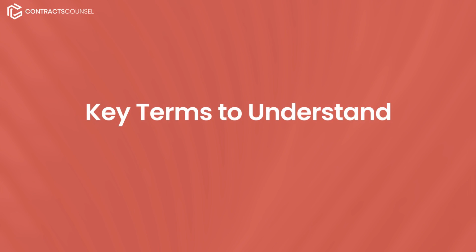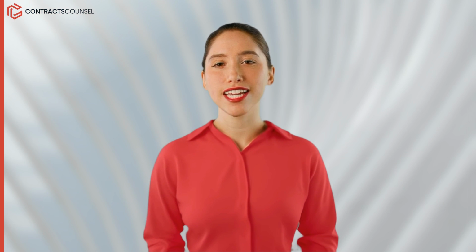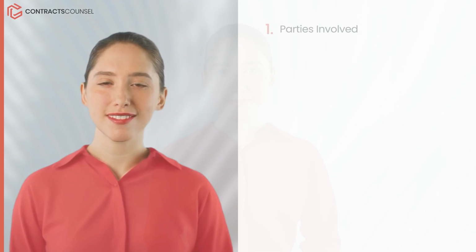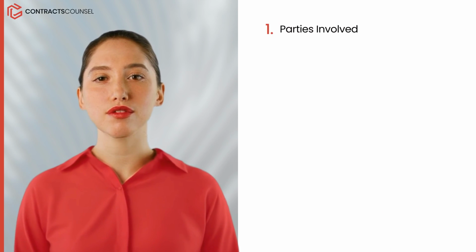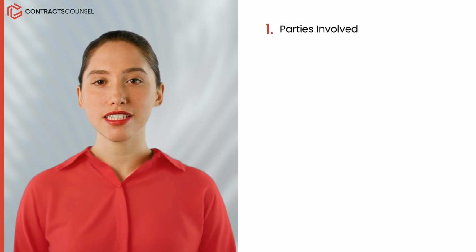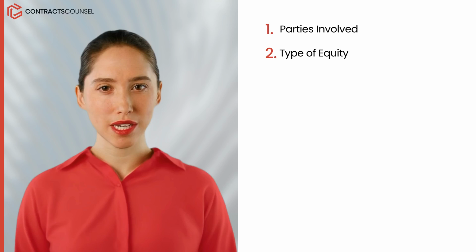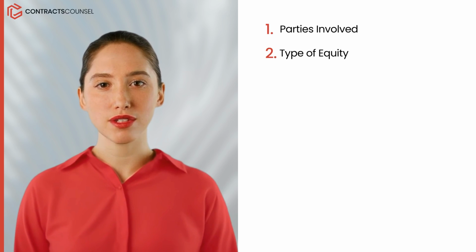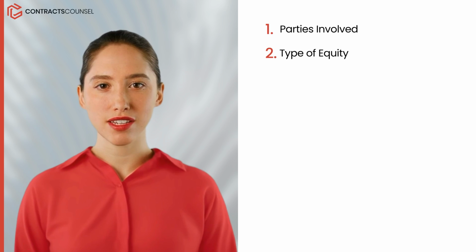Key terms to understand. Equity grant agreements contain many important terms that you should understand. Here are some key terms to look for. 1. Parties involved. Ensure that the names and details of both the grantor and recipient are correctly stated. Make sure the full legal names of the entities or individuals are used. 2. Type of equity. Review the type of equity being granted, such as stock options, RSUs, or another form of equity. Each has different tax and exercise implications.